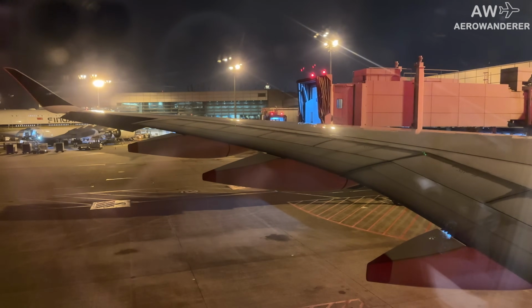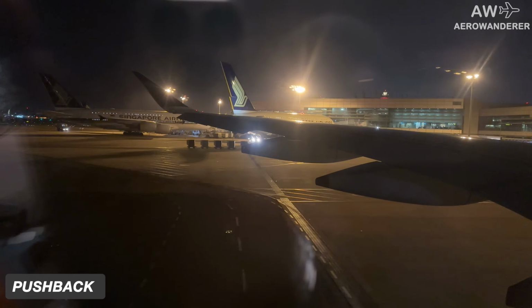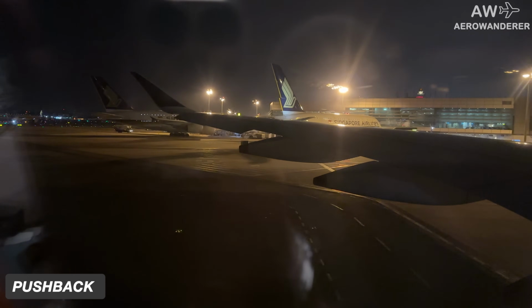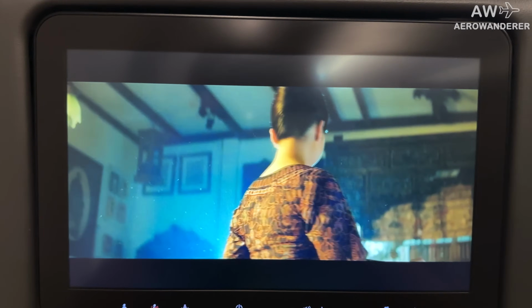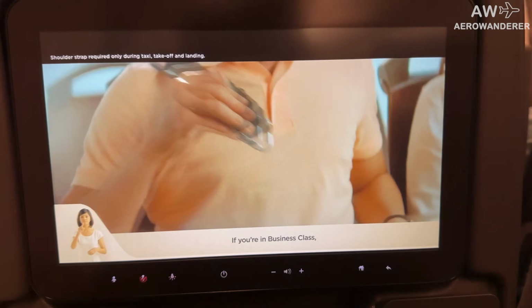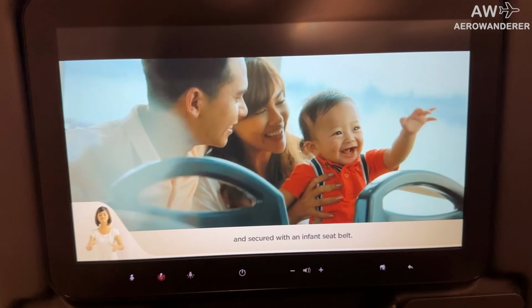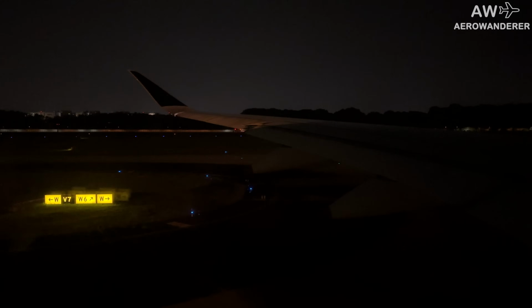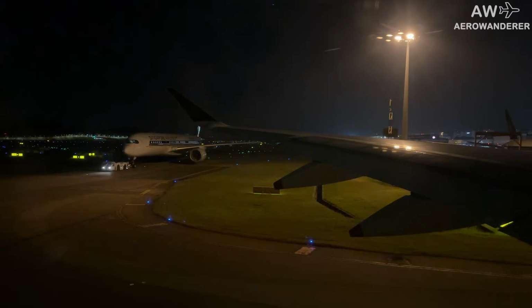Doors closed and beacon light blinking, we are moments away from pushback. The airline's safety video is very travel oriented. Introduced in 2017, a cabin crew member takes us around Singapore while demonstrating safety procedures. Innovative, to say the least. It is normal for the bag to not fully inflate. This airframe is powered by two Rolls-Royce Trent XWB, an engine developed exclusively for the A350.